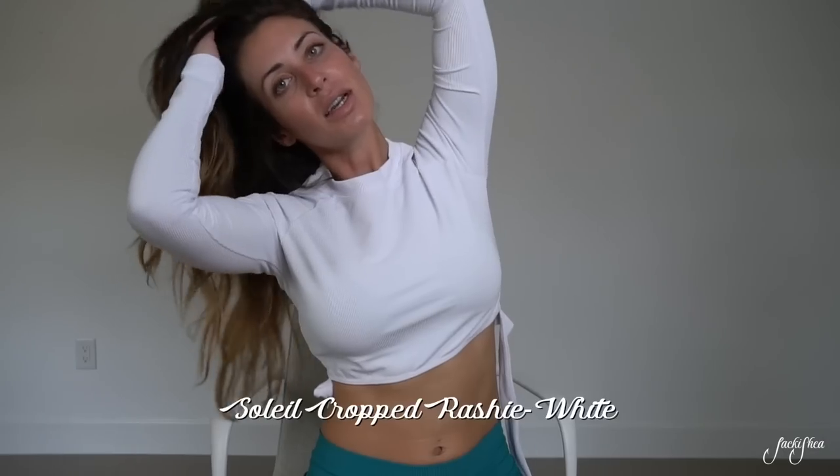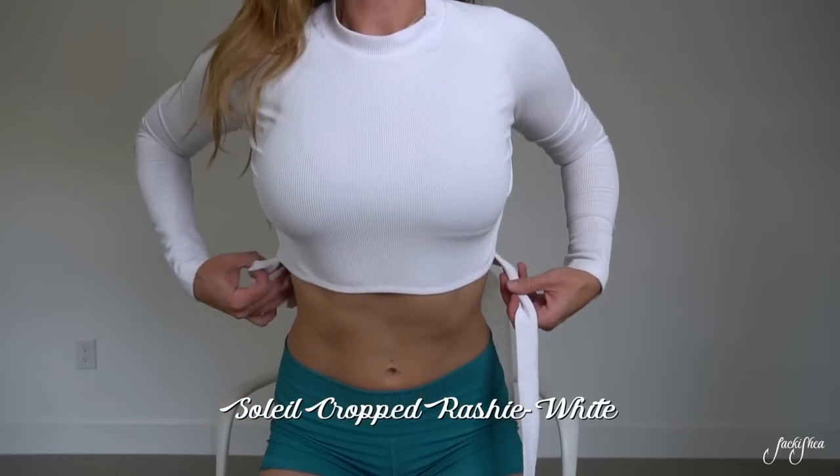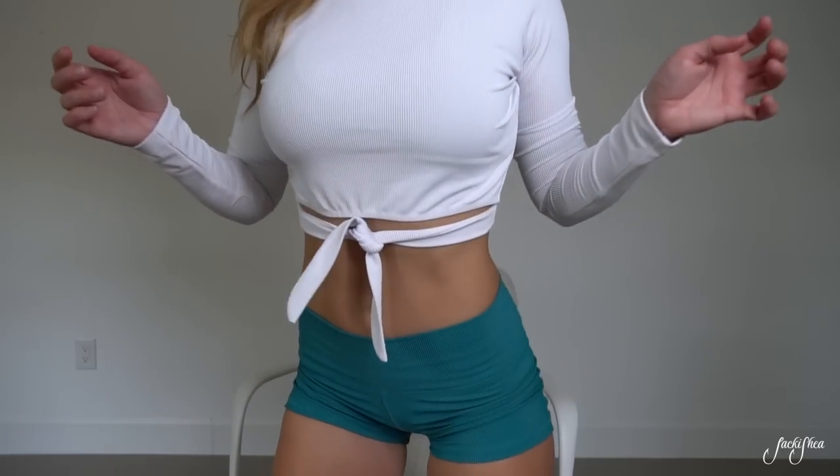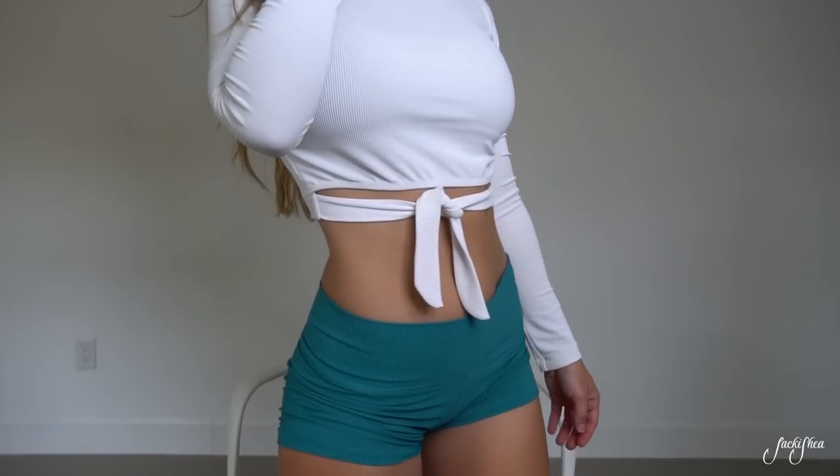Okay. Oh God, this is so cute. I'm so obsessed. Again, the little tie in the front. Oh, it looks even cuter with the blue or the sea storm color yoga shorts. That looks cute too.